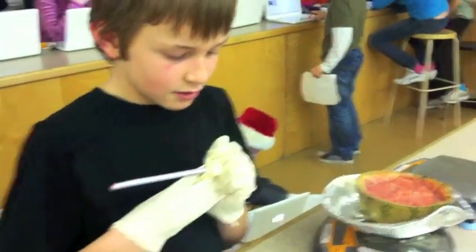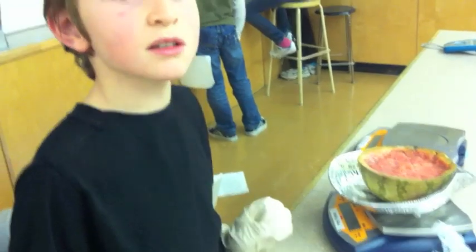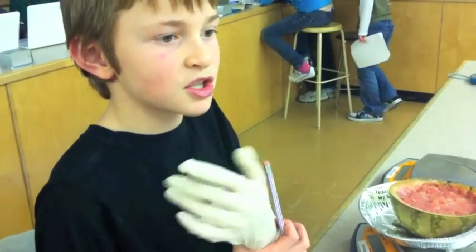I'm going to write down the weight on my sheet, and then I have the information. Then I can go back to my computer and write it on my computer. And this is for backup, just in case it gets erased.